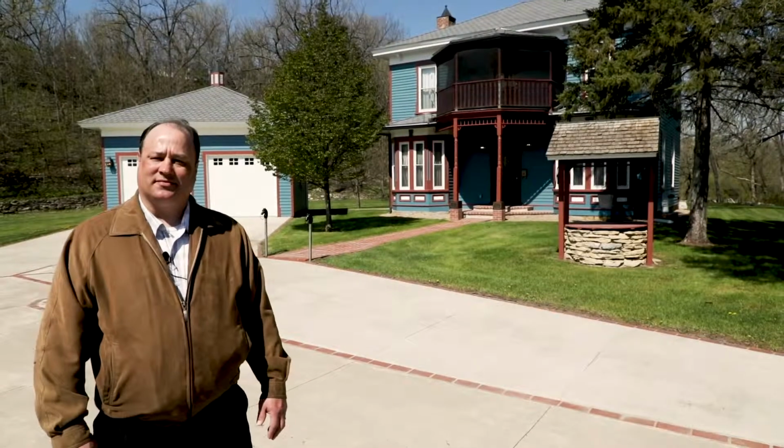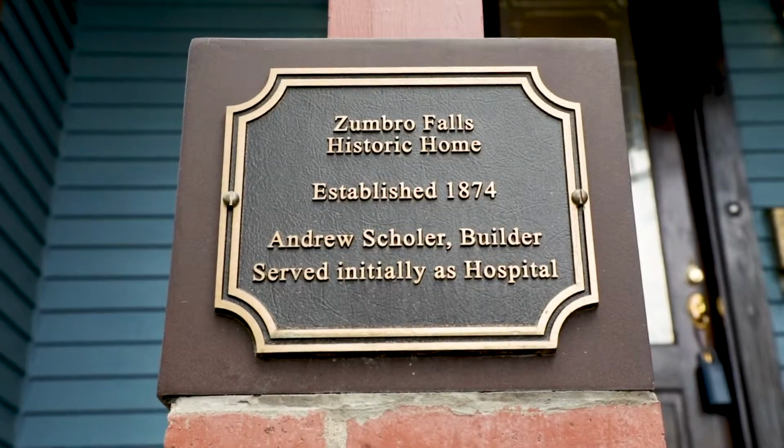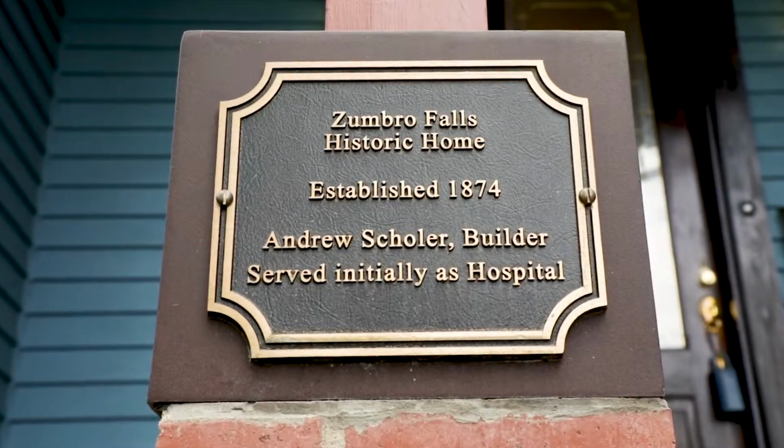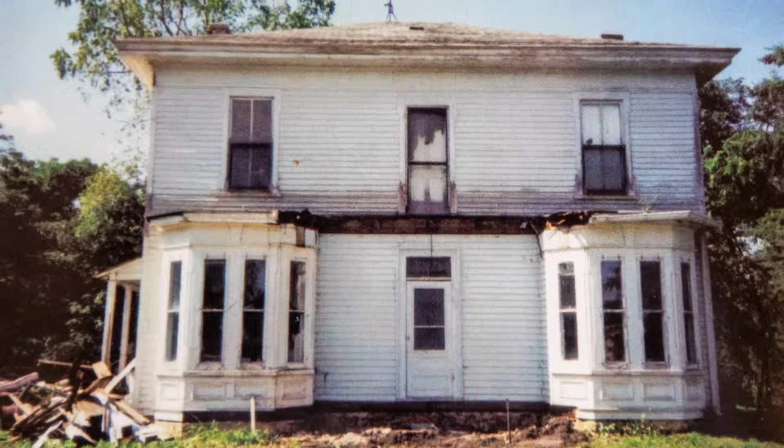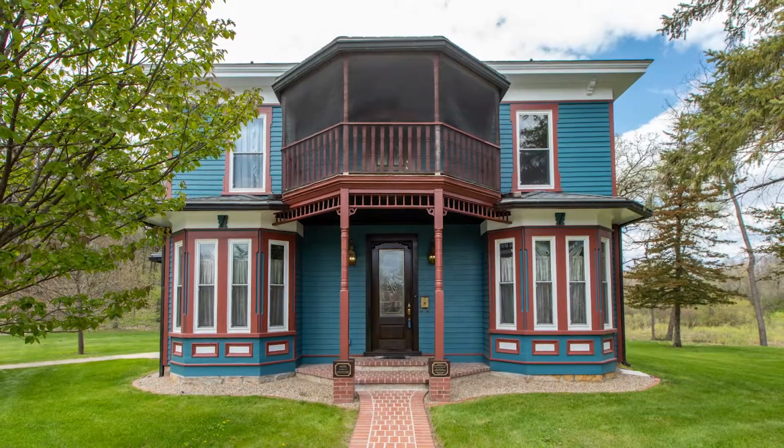Let's take a look. Originally established in 1874 and built as a hospital, this property has undergone an amazing restoration and transformation combining old world charm and today's modern conveniences.